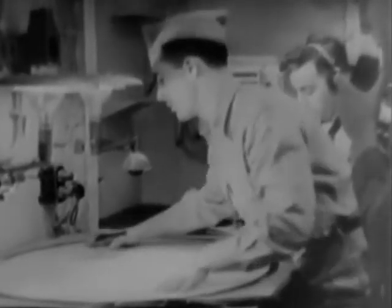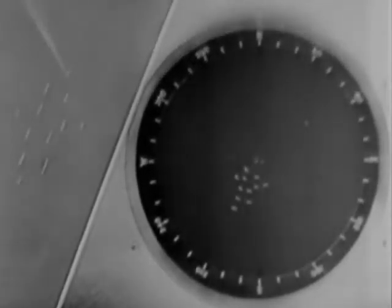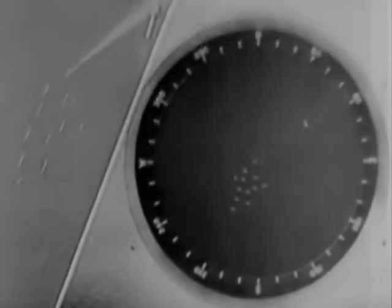During the war, many of our vital convoys were saved by radar. The beam from our control ship swings to locate an enemy raider. Many U-boats were sent to their graves in this manner. The enemy is spotted on the scope, from which distance and direction are plotted.